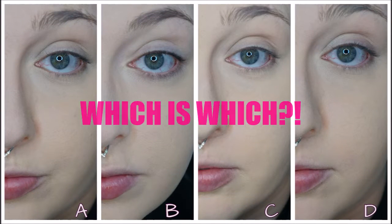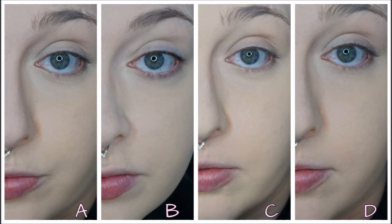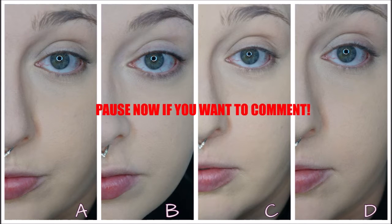And I feel like the best way to review it is to compare it to things that you already have and would already use. So I'm going to show all four of these on my face in pictures, side by side in number order, and you guys are gonna guess which one is which down below in the comments. I'm really curious to see what you guys think, or you can just comment that you think they all look exactly the same. That's fine.